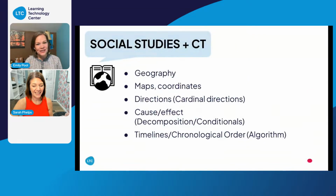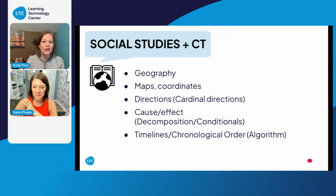In social studies, when we're looking at all of these different skills that we have to cover in a social studies classroom, we can learn directions, things like the cardinal directions, through our coding, and we can have conditionals when we look at cause and effect of things through history, timelines, and chronological order. That's an algorithm looking through history.